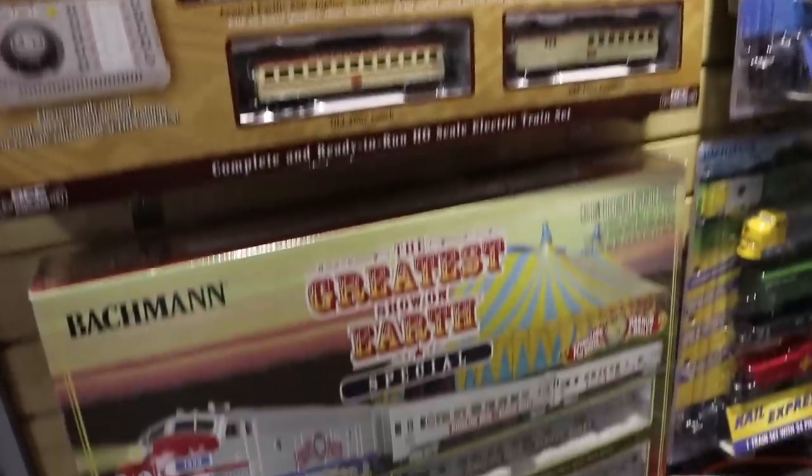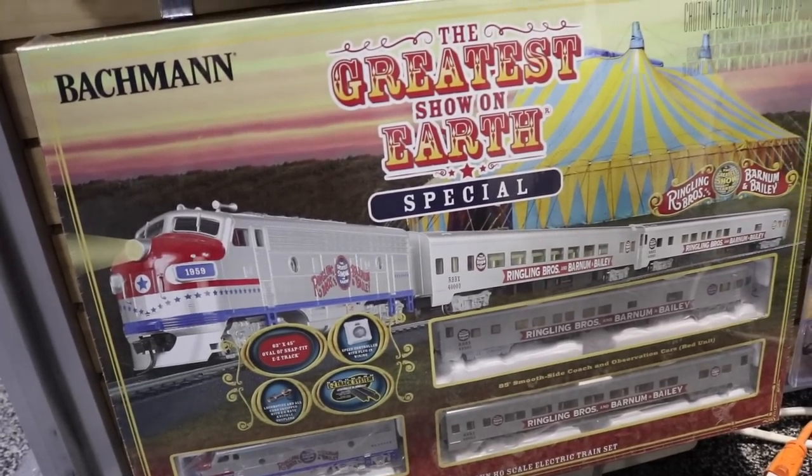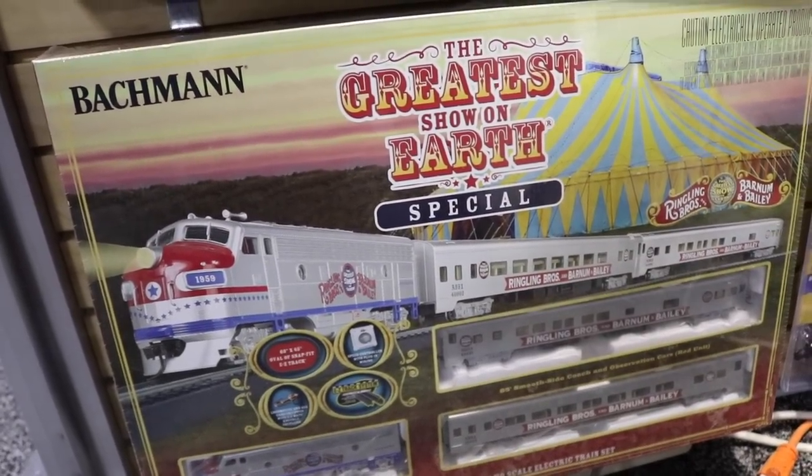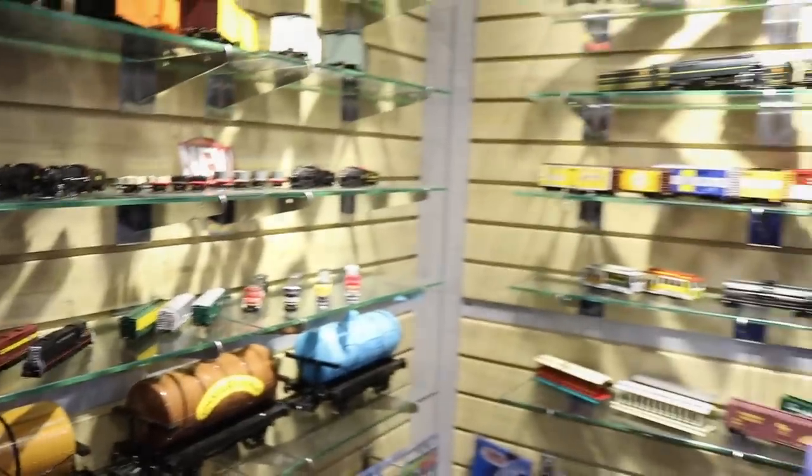Below that is our new Ringling Brothers set, the Greatest Show on Earth special. It's the red passenger unit. We did some single sail blue units before in passenger cars. This will give you the opportunity to add on to that set.